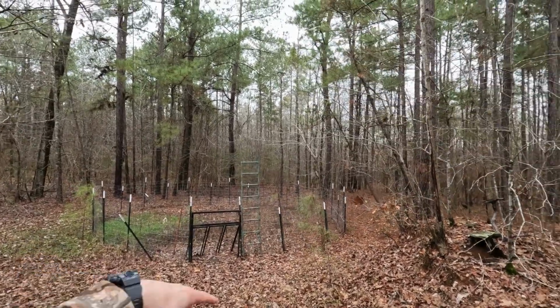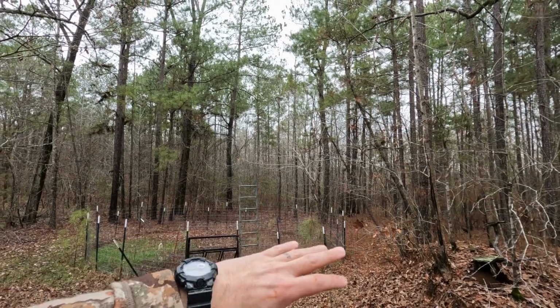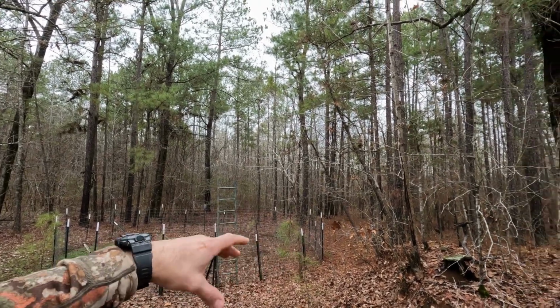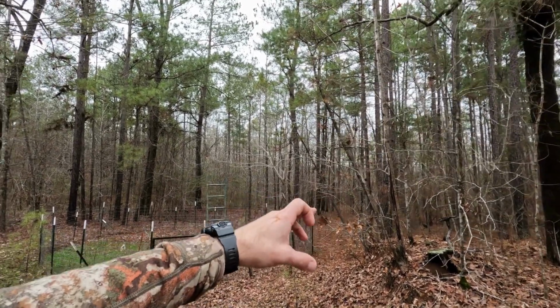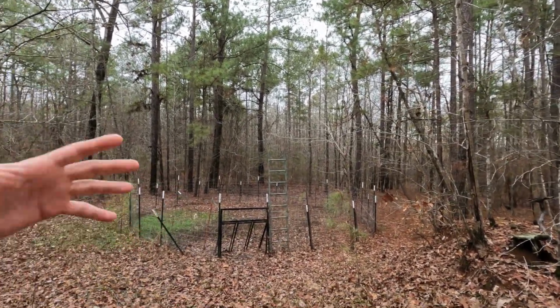But there's a creek down here a little ways, and so we'll take the corn. We know those hogs work the edge of that creek, and so we'll take that corn and just kind of leave a trail down toward that creek, and usually in a day or so they start working into the trap pretty quick. So we'll see what happens.